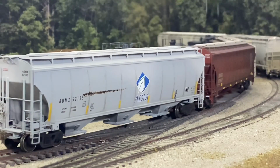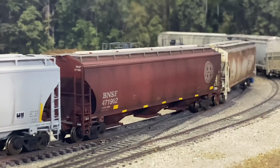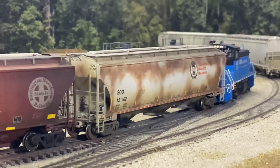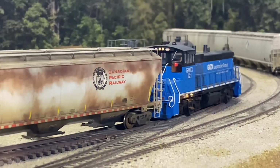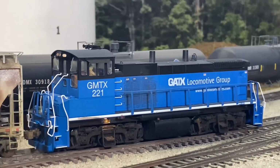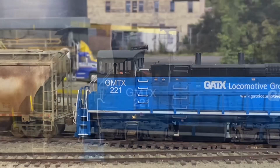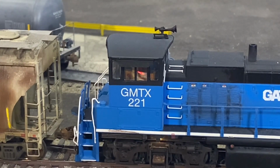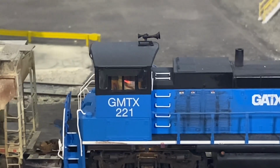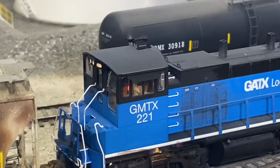I tweaked the decoder settings on this and added a new horn to the roof. And this is turning out to be my favorite engine to switch with, at least for now. Here's a close-up view of that cab interior. He even painted the figure in the control stand. Excellent work.